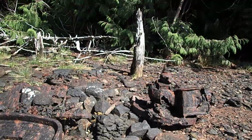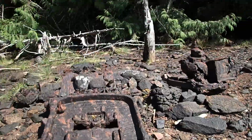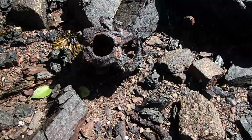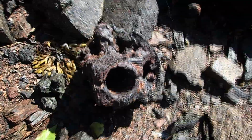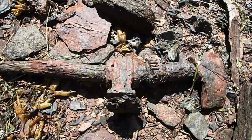But again, all of this metal that has just been liquefied at one time and then hardened up again, as well as other pieces that are still intact, parts of old wheel sections. You can still see the fine pieces in there.